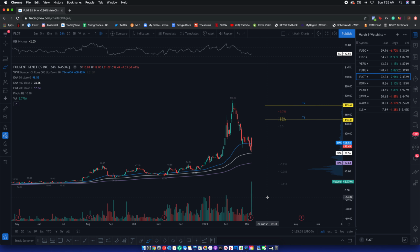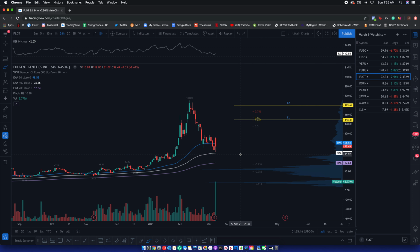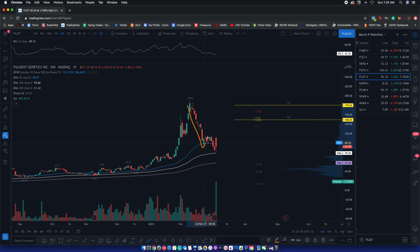FLGT is the next stock, so I traded this guy back here when we saw this breakout to the upside. I think I took profits around the $100 psychological level, and obviously that went considerably higher, but we have another opportunity here. This is a steeper pullback, and we can see a clear loss of the daily uptrend, so bulls do have a lot of work cut out for them.